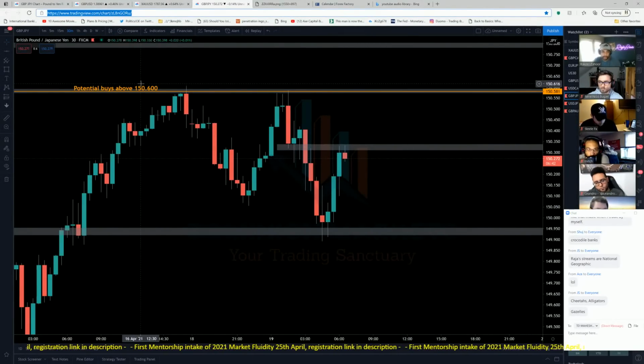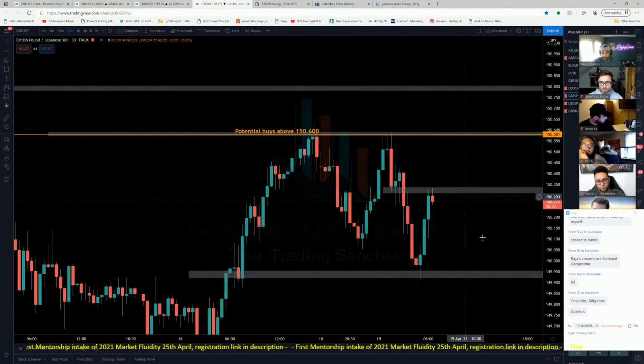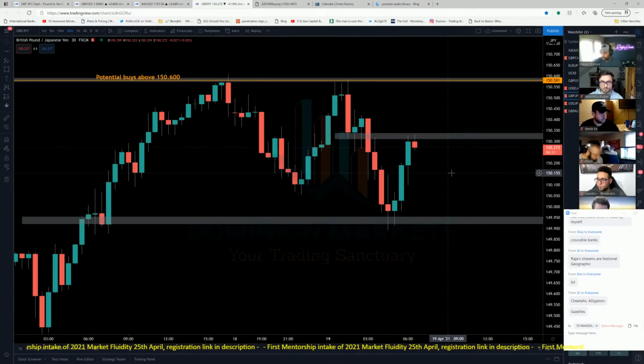GJ literally going to the moon. Well, I don't think so right now, but I think above 150,600 we can say it's going to the moon. Right now it is just prepping itself. We still got 6 minutes left for the candle to close.